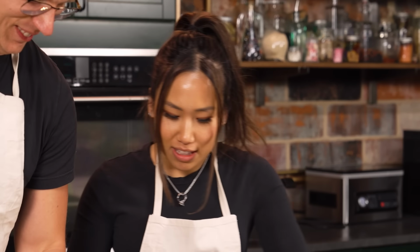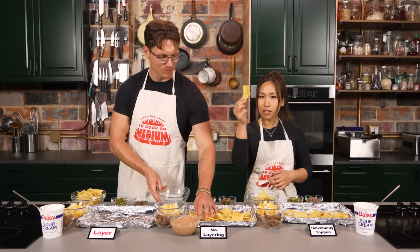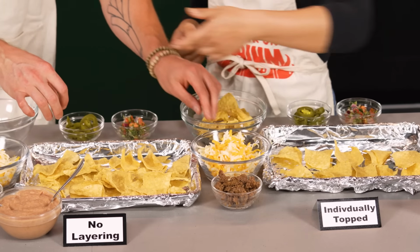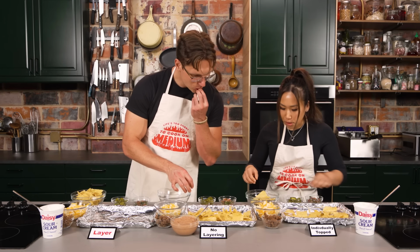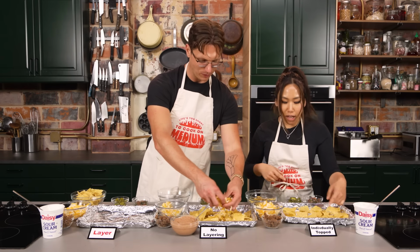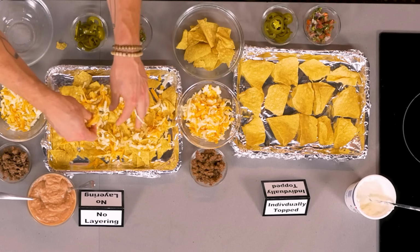I'd like to make the point that you really are carefully picking out the chips too, because you don't want a cracked chip like this. But in your case, you don't care. For me, I'm only picking the nice, beautiful ones. We started with the same amount of chips. I'm gonna stop right here because I can't fit any more chips on here.